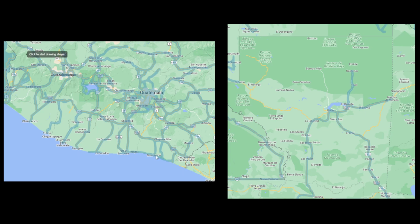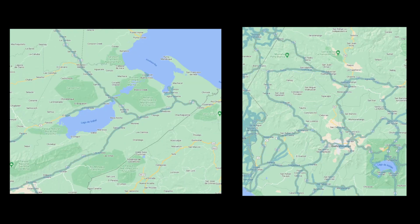Here you have a more zoomed in example of where you get all the coverage in the lowlands of South Guatemala, as well as where you get the coverage right on the coastline. And on the right we have the coverage in Guatemala for the far north that leads to Flores and other areas surrounding it.